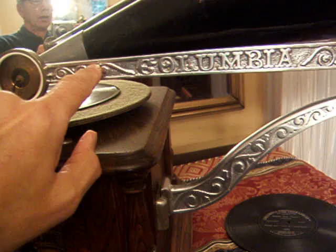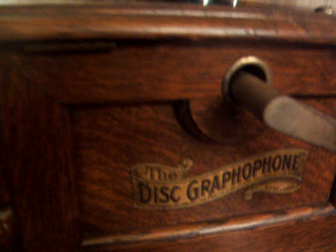And as we come over here, see on the front it says the disc phonograph. These Columbias were very ornate. It had these beautiful corner pillars on each of the four sides, and this decorative handle over here.